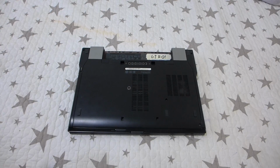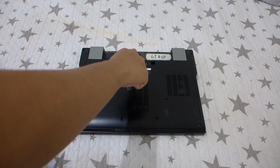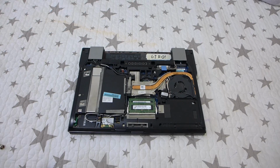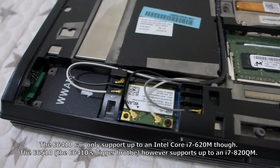The best thing about this laptop is its serviceability, starting with how you open it up. You just need to remove that single screw on the center of the bottom cover, which can now be removed by simply sliding it down. All major components are pretty much accessible from here, and you can even replace the CPU with a better one if you want, as it is socketed and not soldered.